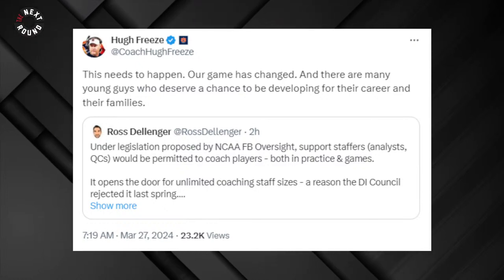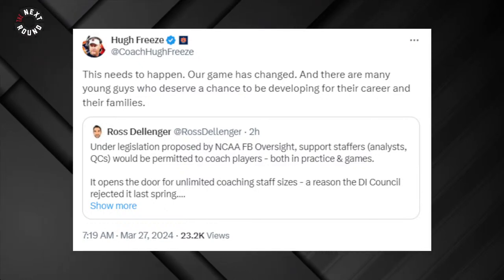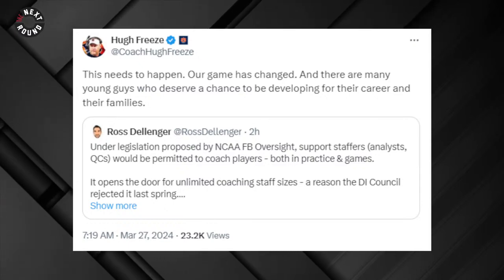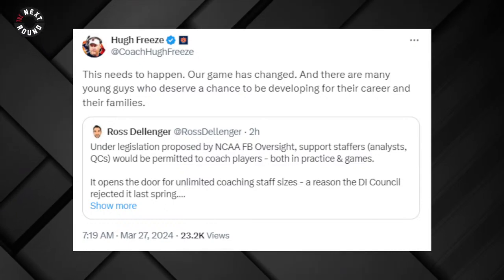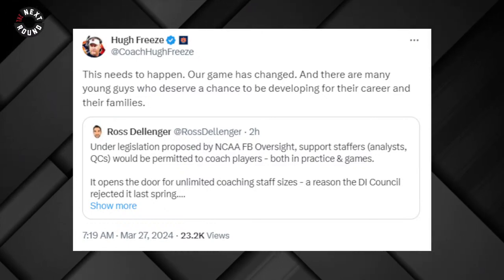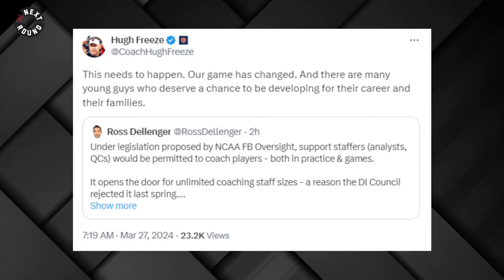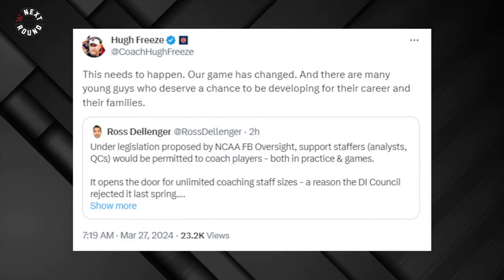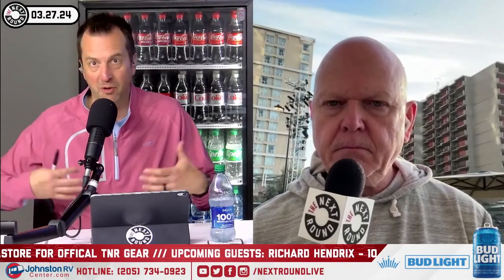Now, Tyler is showing you what Hugh Freeze said. If you can't see it: this needs to happen. Our game has changed. There are many young guys who deserve a chance to be developing their careers and their families. That's in response to Ross Dellinger reporting that the NCAA Football Oversight Committee says support staffers, analysts, and quality control guys could be permitted to coach players both in practice and games. Now, Hugh is approaching this as a great way to develop coaches.